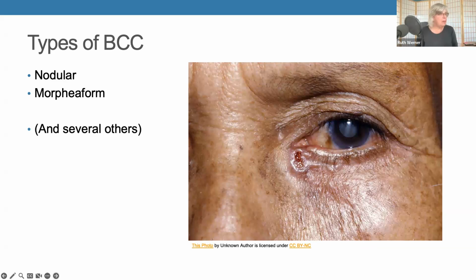There are several types of basal cell carcinoma. Beg your pardon, I went out of order. There are several types of basal cell carcinoma. In order to stay within our time limits today, I have chosen to share with you two types: nodular basal cell carcinoma and morpheaform basal cell carcinoma. Nodular is what we see here. It is a very unique and consistent presentation of a pearly, shiny edge around what looks like an ulceration. One of the factors in basal cell carcinoma is that you'll see this ulceration, but it doesn't hurt. So it can look a little icky.